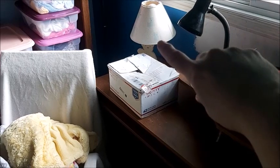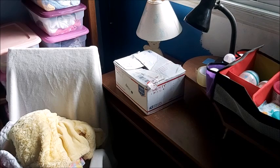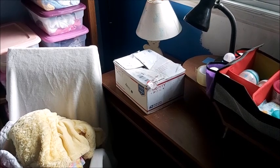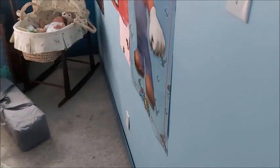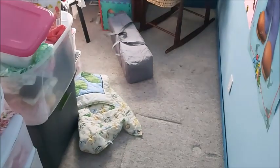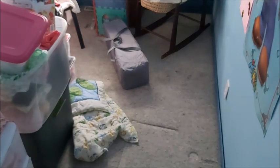I have a baby nursery lamp there I can plug in. So I'm so excited. But first, I need to set up this playpen. And I'll move you back. So this playpen I want to set up in here, I think. I don't know. Because look at these bins I have. I have a lot of work to do.